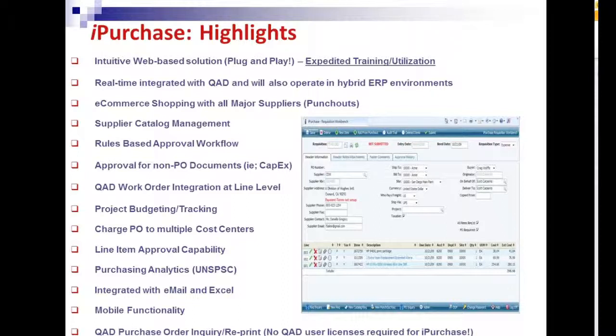We offer fairly robust purchasing analytics based on what's called UNSPSC codes. Okay, that's the United Nations Categorization Code. Fully integrated with Microsoft Email, Excel, and Calendar. We offer full mobile functionality, right? And we also offer some QAD functionality within iPurchase, such as purchase order inquiry and reprint, without requiring any QAD end user licenses.